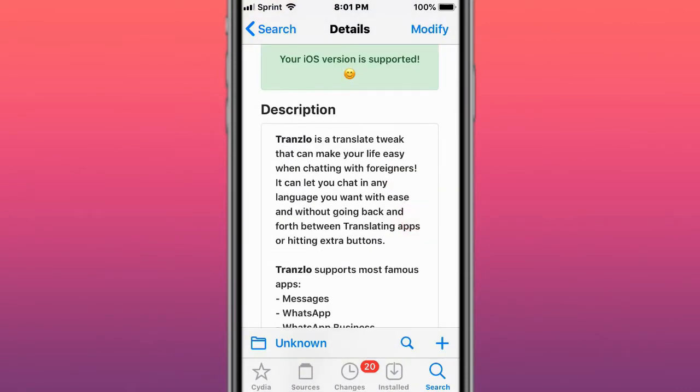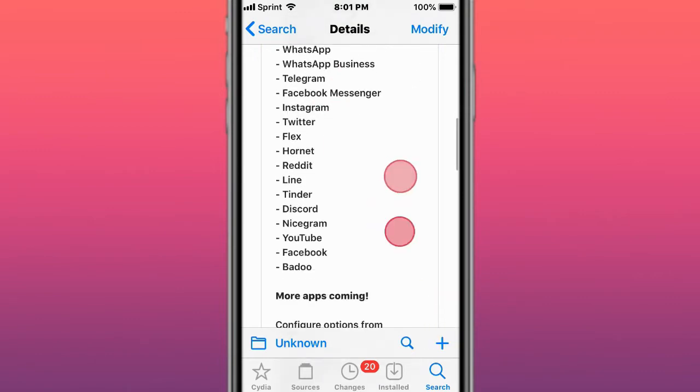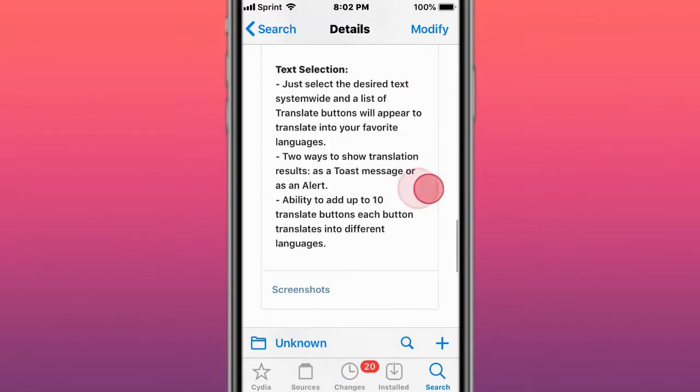A translate tweak that can make your life easy when chatting with foreigners. Lets you chat in any language you want with ease and without going back and forth between translating apps or hitting extra buttons. Supports these apps right here. Supports iOS 12, 13, and 14, and 100% free.